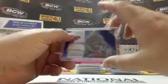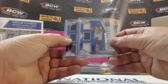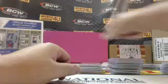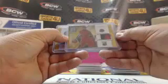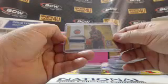Franchise Fabrics, Knicks, Grandmama. Freshman Fabrics, Rookie Noah Vonleh, Hornets. Triple jerseys. Knicks, Mark Jackson. Lakers, Irv Johnson. Dual jersey, Cavaliers, LeBron James and Kyrie Irving. Top tier threads, jersey, gold prism, 1 of 10 for the Heat, Dwayne Wade. Gold prisms, rookie, three-color patch, Raptors, Bruno Caboclo, number to 10, as well as Joe Dumars, two-color patch, Pistons.